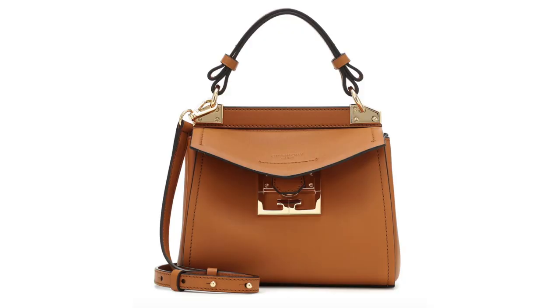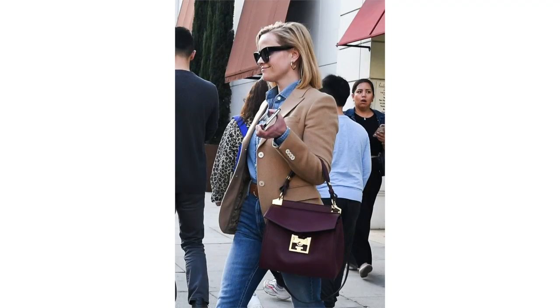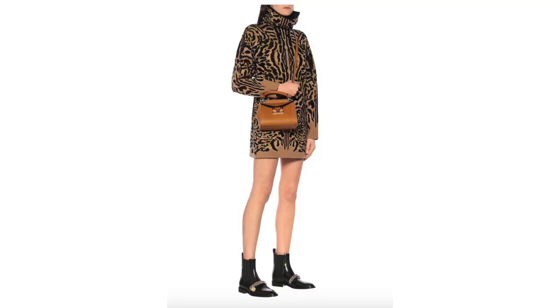But one of my personal favorites is the Givenchy Mystic bag, which I think is so beautiful. I saw Reese Witherspoon wear this bag recently, and I thought she looked fantastic in it. And they do this in a mini size in a beautiful caramel tan color. So lovely. There is a ton to choose from though, so if you like your warm brown shades, you are definitely in luck this year. I think we're going to see a lot more of this trend.